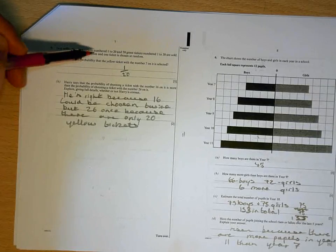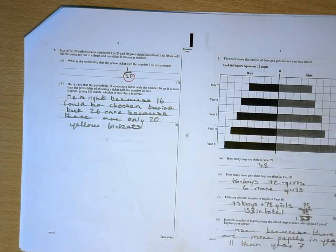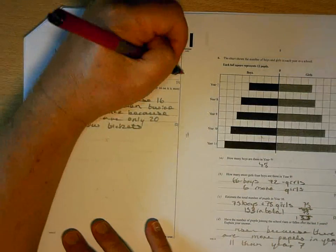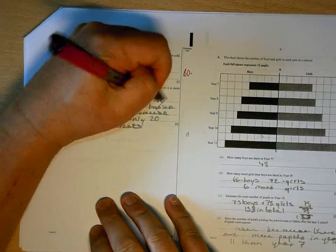In the drum, there are 50 tickets. The green and the yellow tickets are in the drum, so the chances of you pulling the yellow 7 are in fact 1 out of 50, not 1 out of 20. He's right, because 16 could be chosen twice. That's correct. Well done.